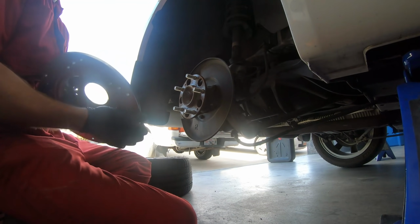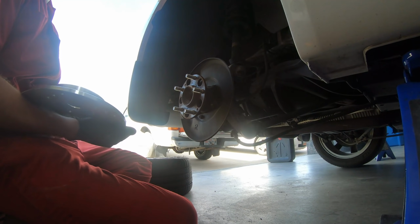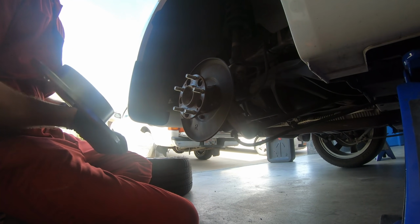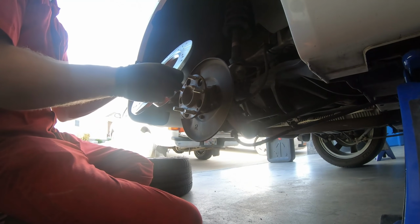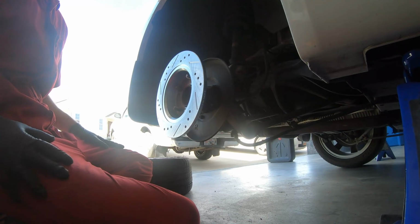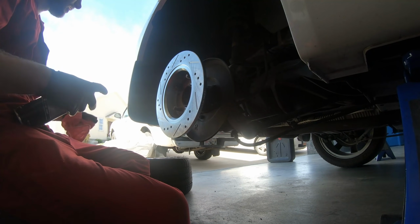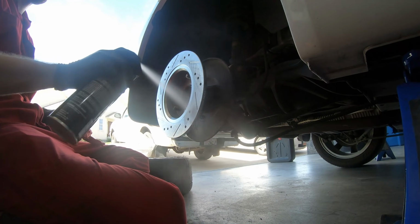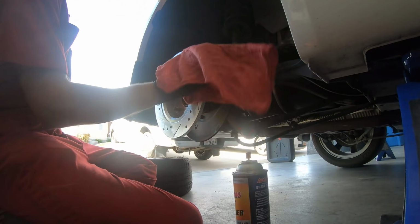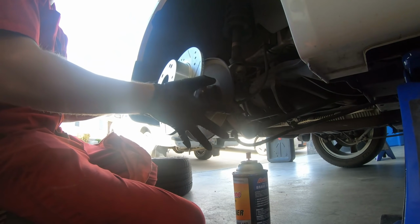All right, these are real nice rotors. They're actually drilled and they've got some small slots. Wow. This is a nice kit. It's even specific to the rear passenger side and rear driver's side. Luckily I grabbed the right one. That's nice because there aren't any cooling fins on this back rotor, it doesn't have anything in the middle, so they'll be a little bit more aggressive on the pads, but this should help keep it quite a bit cooler during braking.